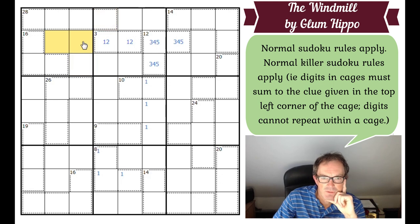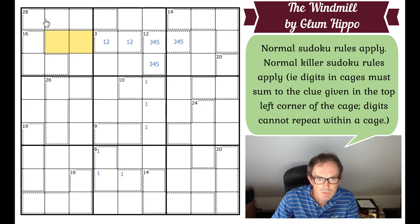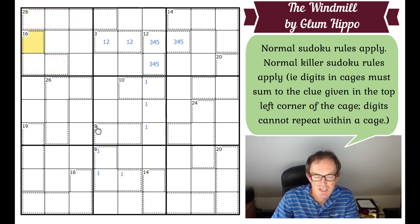Because we can't put 1 and 2 in this domino. In fact, where does 1... If we look at 1 and 2 in this box, 1 and 2 can't go there. They can't go in the 28 cage. You can't put both of them in the 16 cage, because then this cell would have to add up to 13. So this square is a 1 or a 2.